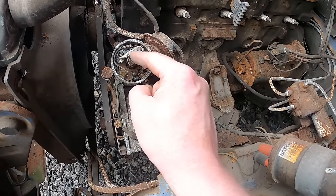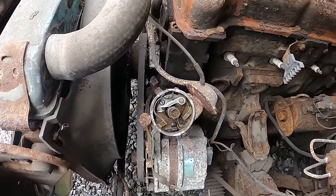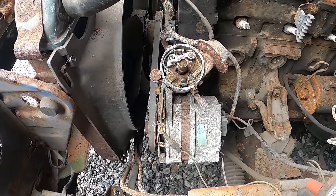There should be a little thing on there. What spins round? Oh no! We are missing the rotor arm. I wonder if Jim Barrows have a rotor arm for this. I bloody doubt it. Oh no, what a pain.